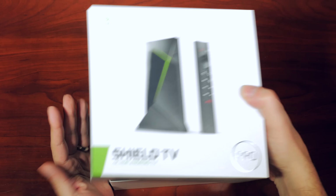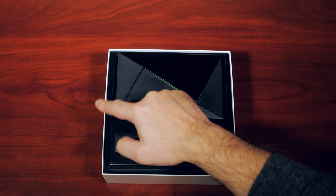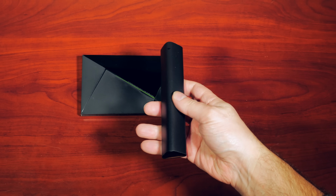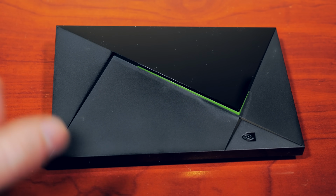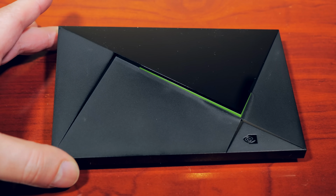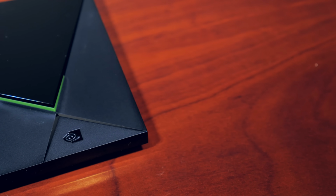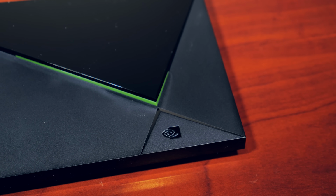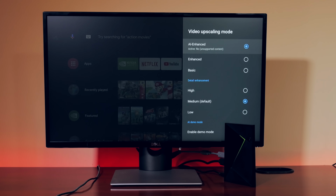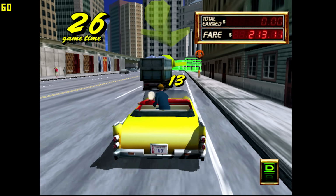Opening up the box, you get the unit, which again looks exactly the same as the 2017 model, a power supply, and a remote control which is a newer style. I definitely prefer this one over the older looking one which was lighter and thinner. As for the hardware specs, the processor is the Tegra X1 Plus with a 256 core GPU and 3GB of main memory. Sound familiar? It also includes 16GB of storage on board. Apart from the apparent performance boost, this is identical to the 2017 model. But the Shield TV Pro does come with some technical upgrades including Dolby Vision, Dolby Atmos, and some really nice AI enhancing upscaling, but unfortunately these are for streaming and movies only. For our purposes, as far as playing emulators, they are not supported.